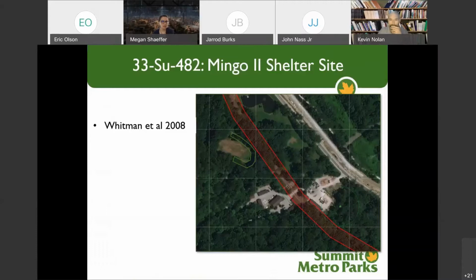It has been investigated. Linda Whitman did an investigation of the site in 2008. At that time, Summit Metro Parks did not want her to dig through the playfield, which is still very active today. So she and her crew did a U-shaped survey around the playfield, according to what Summit Metro Parks wanted at that time.